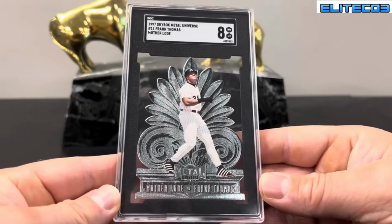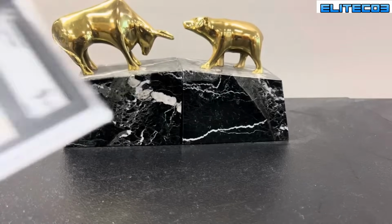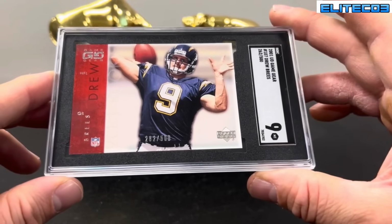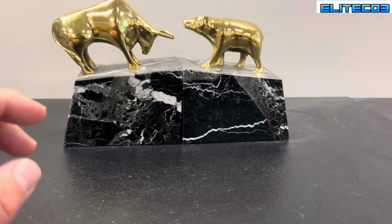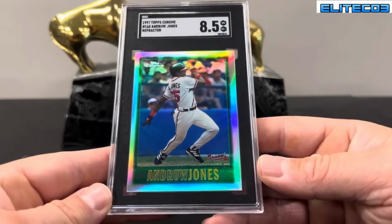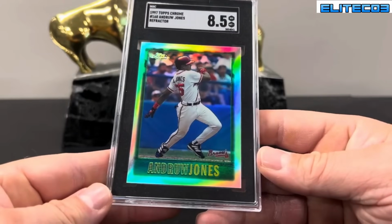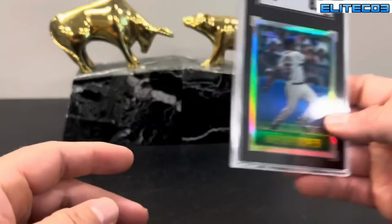The '97 Universe Motherlode die cut Frank Thomas. Game Gear Base 500 print Breeze 9. So it's kind of like the meat and potatoes of this order. Cards like that are not going to blow you away, but they are decent grades on decent cards. Andruw Jones '97 Topps Chrome Refractor. It is off-centered right to left, if you see how much fatter that is. So I think they got that one right.